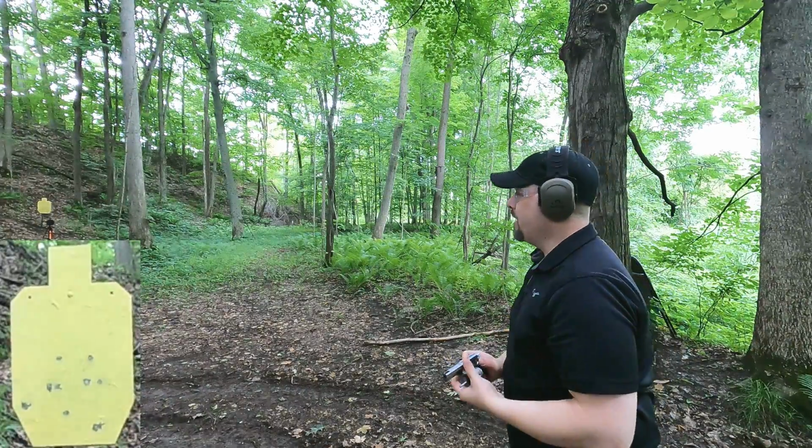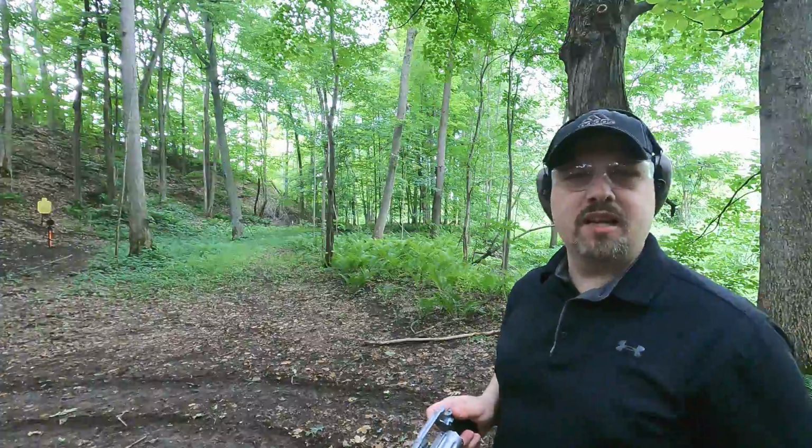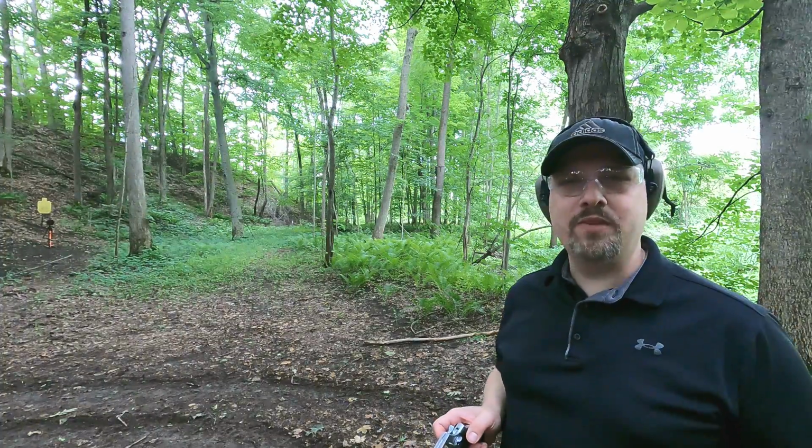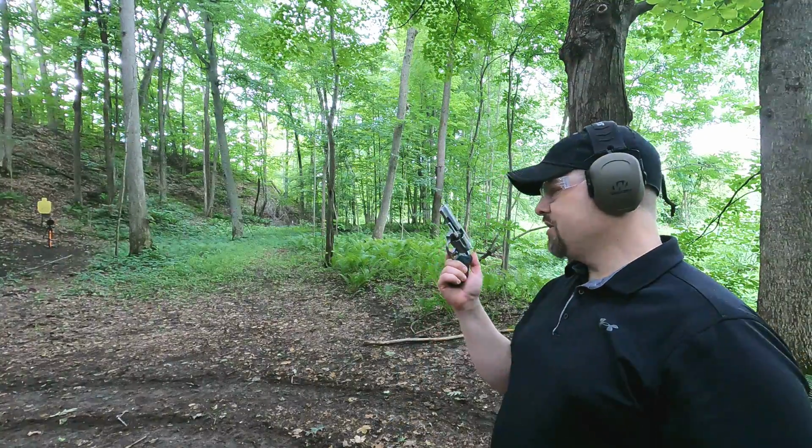Shoots really good and very powerfully. So that looks pretty good. Now I'm gonna back up to 75 yards. I always love doing that for fun because once in a while you get a day where everything's shooting well, and I just want to see how these shoot.